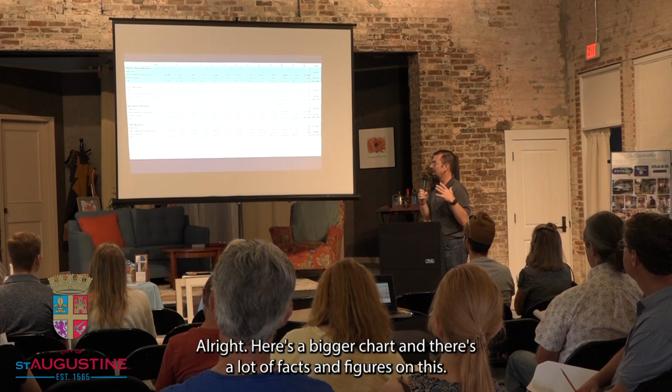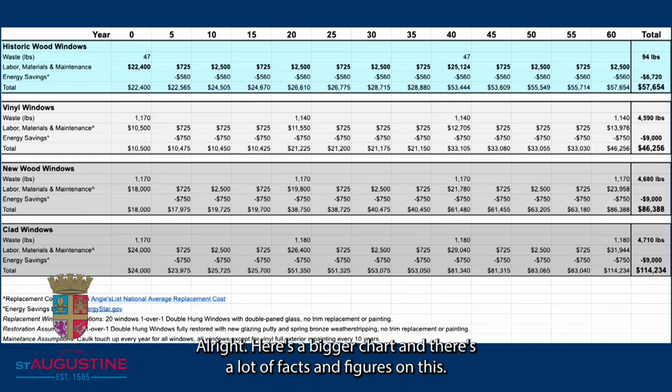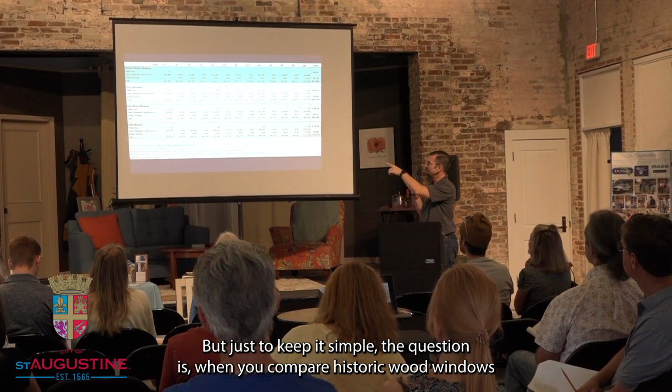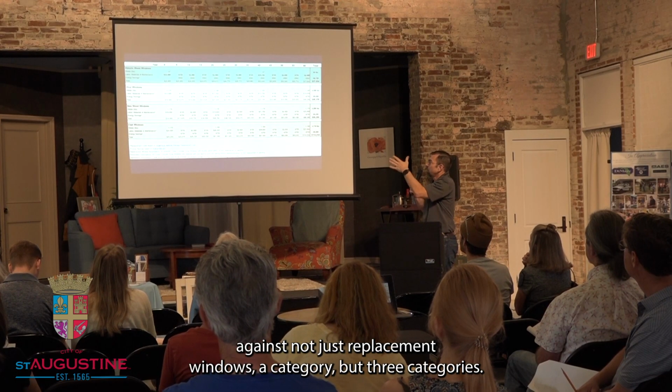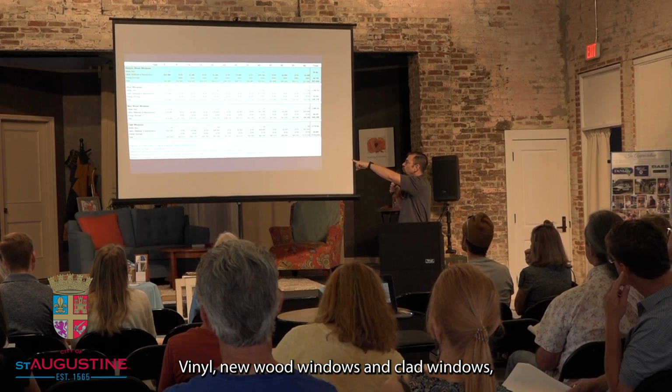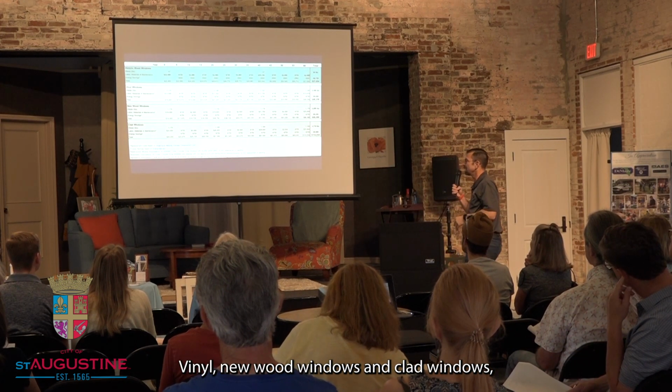All right, here's a bigger chart, and there's a lot of facts and figures on this, but just to keep it simple, the question is, when you compare historic wood windows against not just replacement window as a category, but three categories: vinyl, new wood windows, and clad windows.